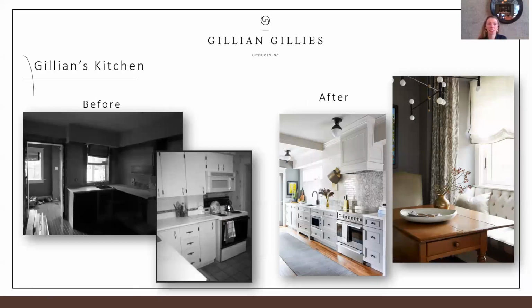Next one is my kitchen. Wow. Now this has been featured in, talk about before and after story. This has been featured in House and Home as their kitchen of the month. So the second picture in from the left was our kitchen when we bought our home, and that was the size of the kitchen. It suited me fine.